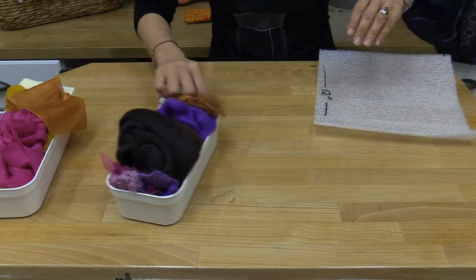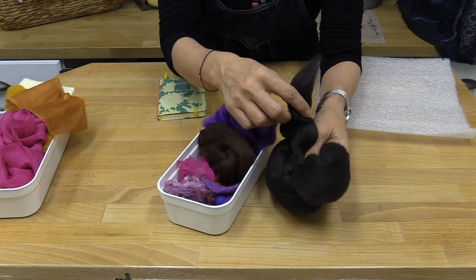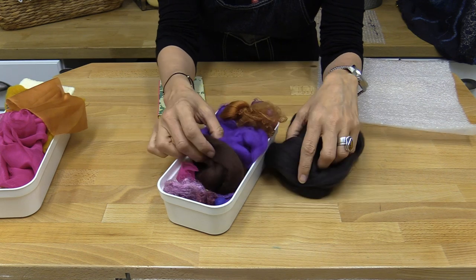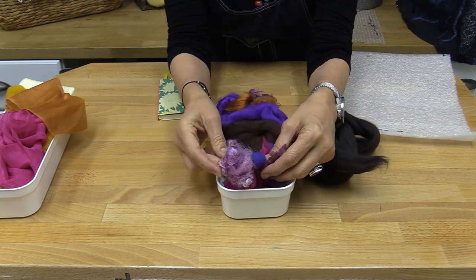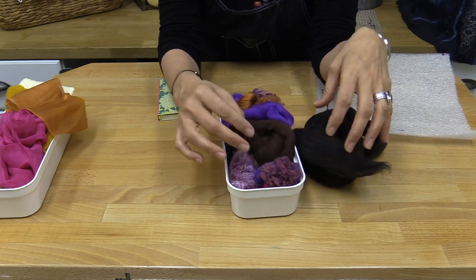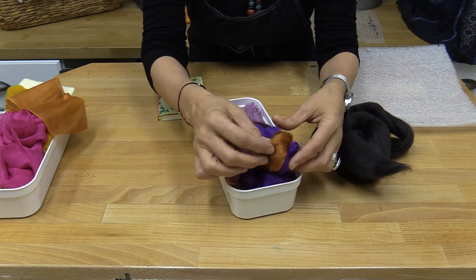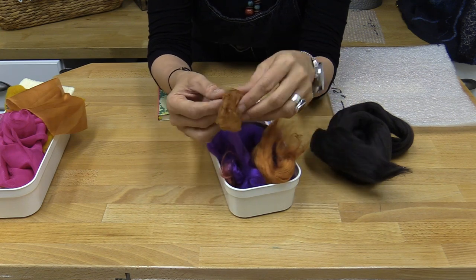I'm going to be working with fine merino top. This is going to be my primary color, which is coffee. And then I also have another brown and purple. I have some other fun fibers we'll play with, sari silk waste, some neps as well. I have some bamboo, and I have some viscose here that's nice and shiny. I have a silk hanky.